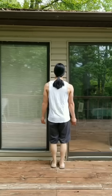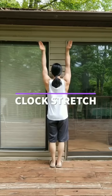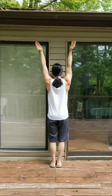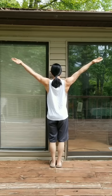The first one is called a clock stretch. Face the wall and stand as close to it as possible with your back straight. With your palms facing back, hold your locked straight arms directly above you and keep this position for 1 minute. After 1 minute has passed, angle them away while still keeping your arms straight and hold this for 1 minute.